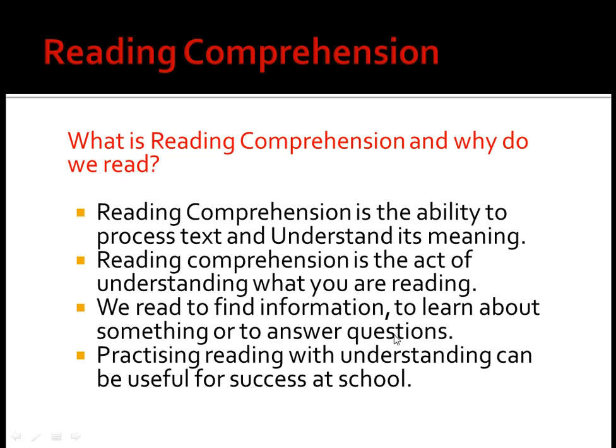If you have very good reading skill, you can excel in your studies. Practicing reading with understanding can be useful for success at school.